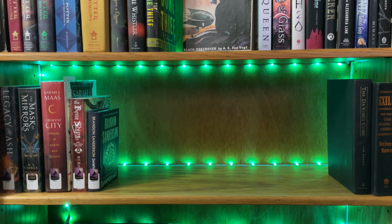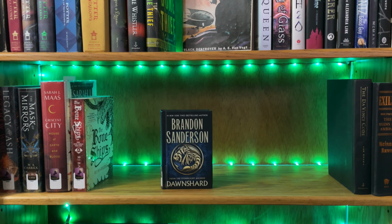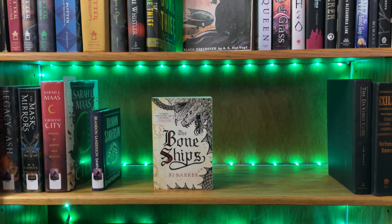All right, and then the bottom shelf on this side is pretty much devoted to the library books. It's actually a little sparse right now, considering how many library books we typically have, but we'll go through them real quick. We have Dawnshard by Brandon Sanderson. I was just doing a quick reference on it for a video that I'm working on. And then we have The Bone Ships, which I am super excited to read. I've heard such great things about it.